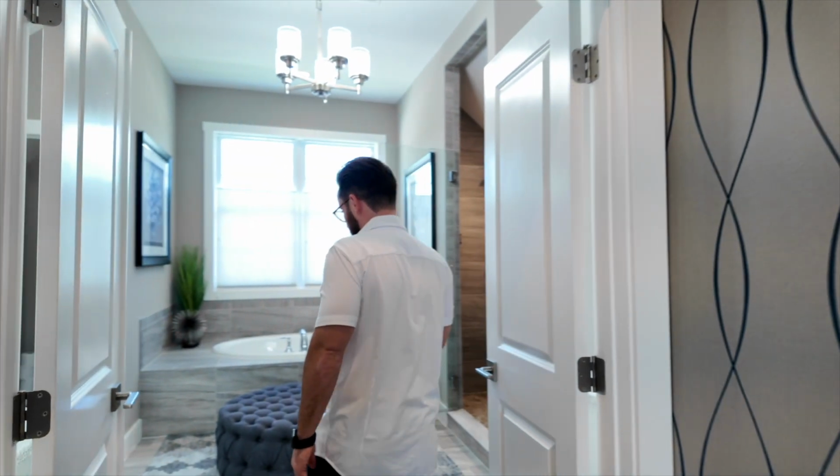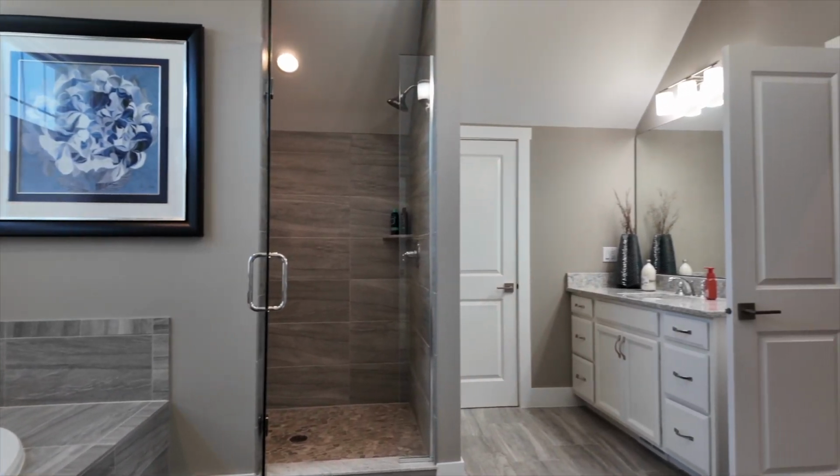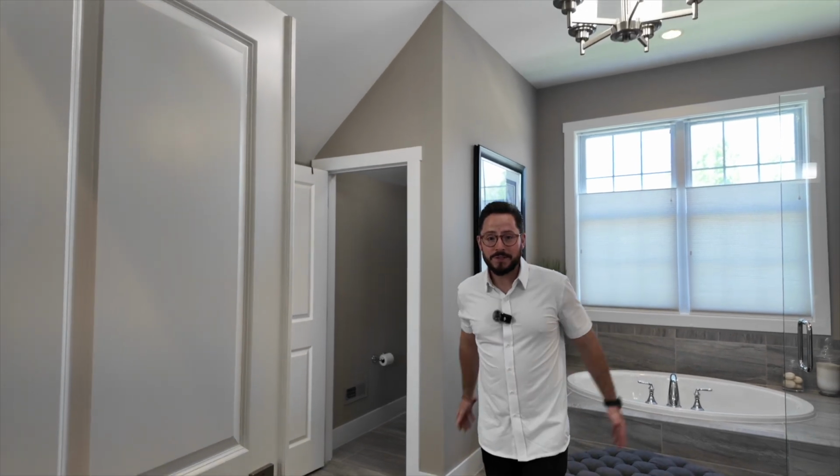Then you roll into the primary suite. Bathroom, two sides of sinks. You have a walk-in shower, obviously, and a huge tub behind me. And again, good sized ceilings in here as well. So when you count the total square footage of this wing of the house for your primary suite or owner suite, I mean, it's a very, very rare find.